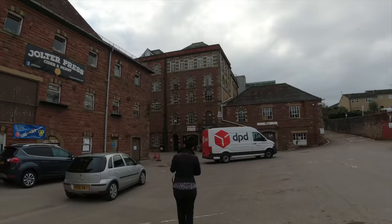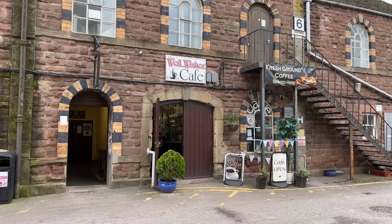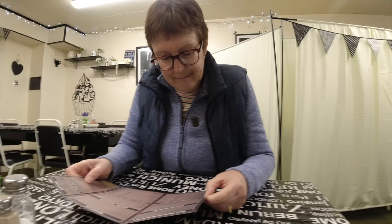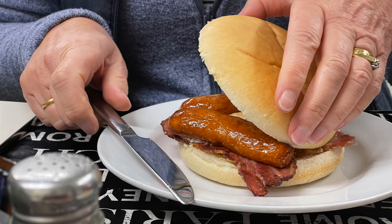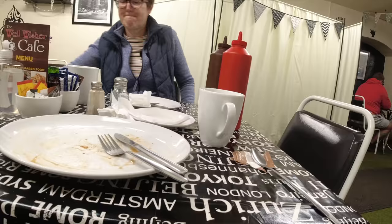Just parked here. Mine, 50p. This is the place, the Well Wishers Cafe. Any sauces? What are you having, Charlie? Breakfast roll. I'm having their Well Wisher breakfast. You see loads of tradesmen using the place. It's a good sign the breakfasts are good. I enjoyed that. We haven't paid you.